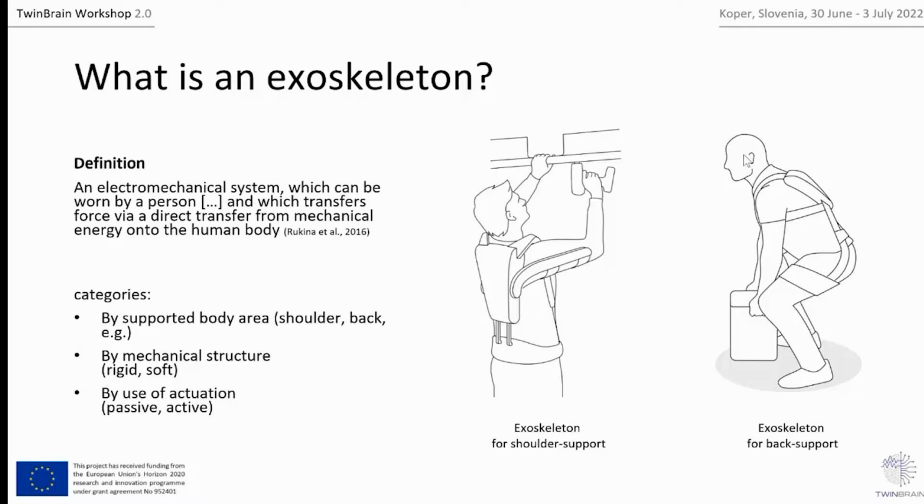We can also distinguish exoskeletons on the market right now based on their characteristics, so what kind of materials are being used to apply the force to the users. We have rigid elements. For example, on the left-hand side you see an example of an exoskeleton for shoulder support, with rigid elements, and on the right-hand side you see an example of a back support exoskeleton, and these will use mostly soft structures. Exoskeletons could also only use textile components and completely get rid of rigid elements, and this is a special category, which we call exosuits, for example.